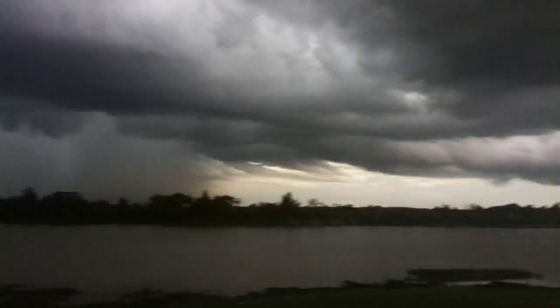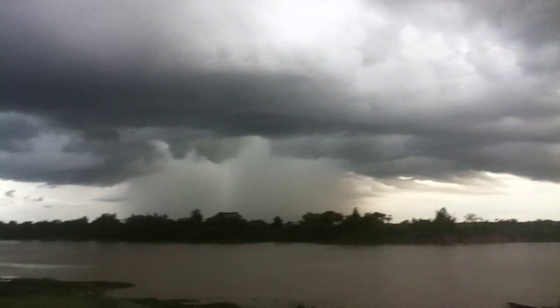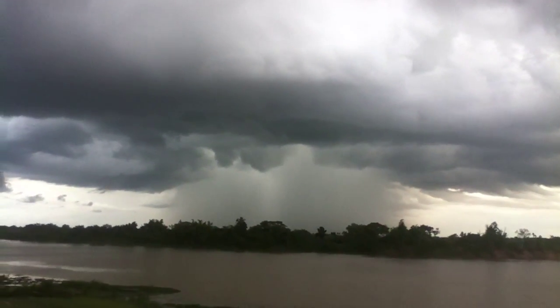And we look over there. Now the black sky is way behind us. Everybody else is heading for home. I think it's time I did.